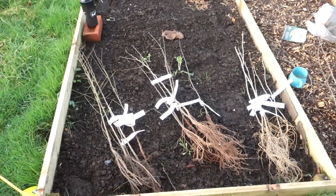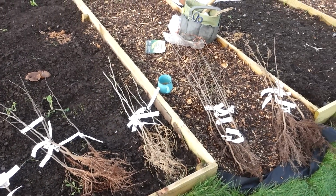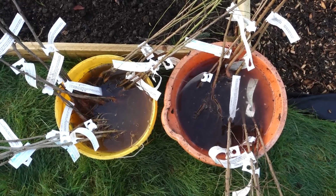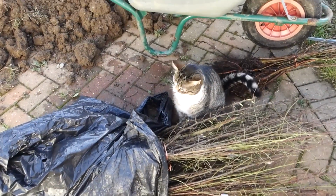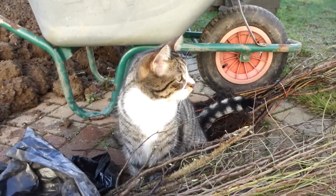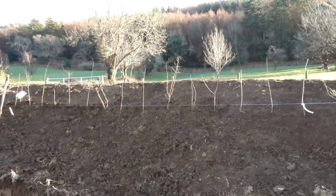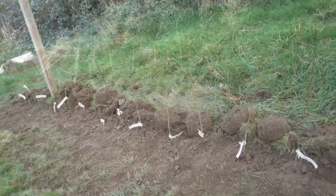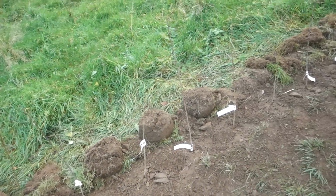Now, I started off this project with ordering in bare root hedgerow plants last year from a couple of different companies. And they arrived as bundles of dead-looking sticks with no soil around their roots. And we set to work last year in the dormant period and put in a hedgerow on that bank back behind the Polycrub, and also along the side of our property here on the other side of the veg patch.